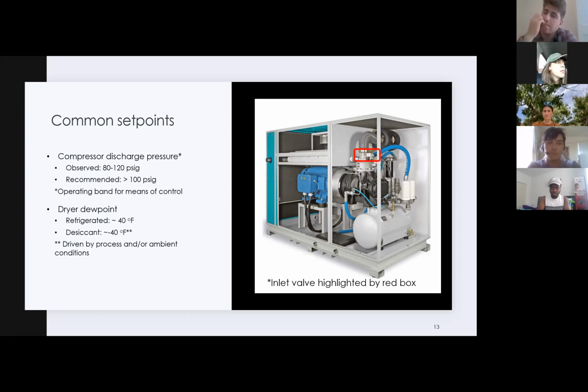Common set points: compressor discharge pressure, you're often going to see between 80 and 120 psi. I recommend trying to keep that under 100 psi. Just because the compressor can make a higher pressure doesn't mean you need to deliver that. You also need to keep in mind that some of these means of control, like load unload or start stop, have a high and a low limit. There's a dead band there, so it's not necessarily a single point.